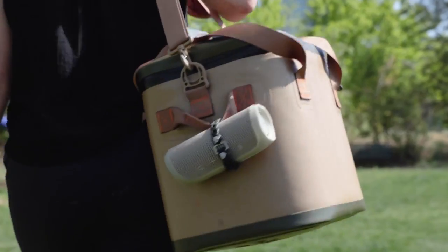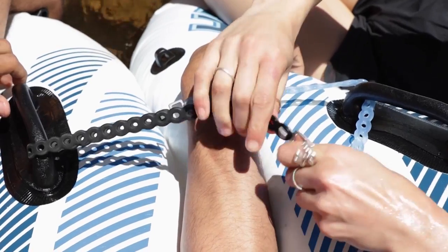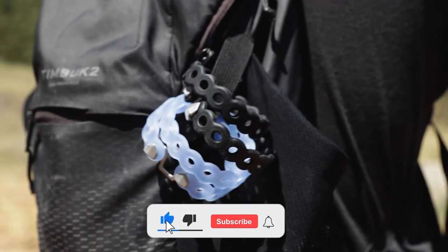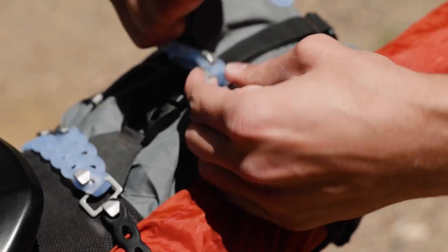It can be used as a handle, a zip tie, a dog leash, a makeshift sandal heel, a smartphone holder, or a tent fastener. The possibilities are endless and limited only by your imagination. It is not only a useful tool but also a stylish wrist accessory that can be worn anywhere, from the beach to the office. You can get a set of 4 for $25.